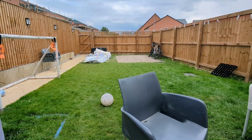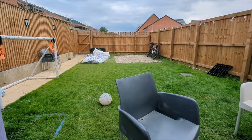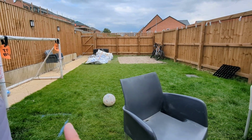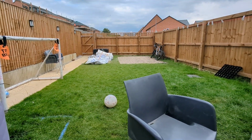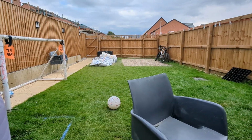And if you're wondering why my garden looks overgrown, well, this is part of the problem of not having a shed. I don't have a lawnmower, so I have to rely on my children kicking a ball around and trashing the grass, which seems to work quite well. So yeah, that's where we're at, and let me just stop the camera here.